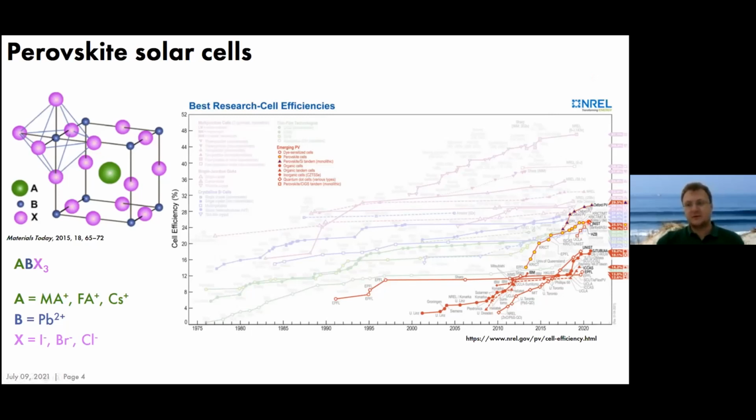and since then it demonstrated a very quick rise to more than 25% today, and it attracted very high attention, very broad attention from the Materials Research Society and from the Photovoltaic Society.